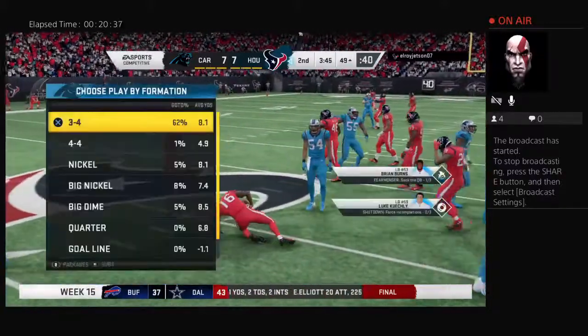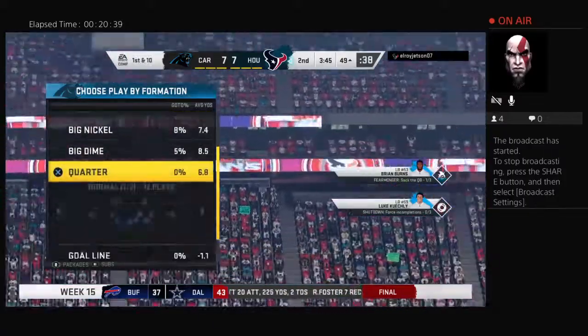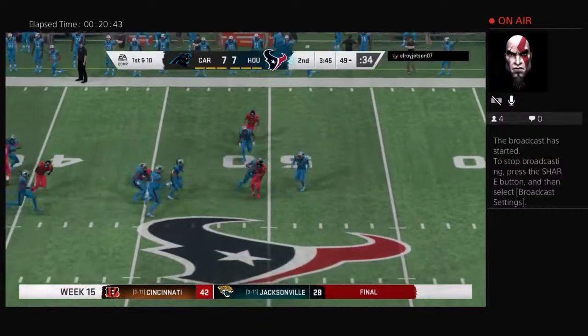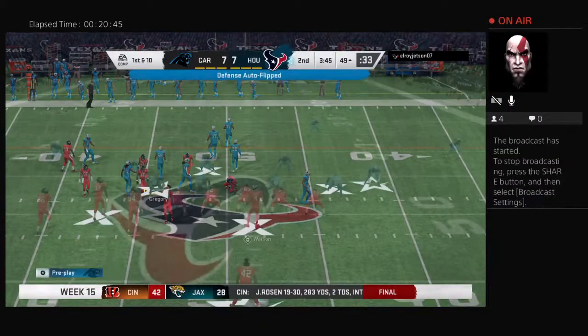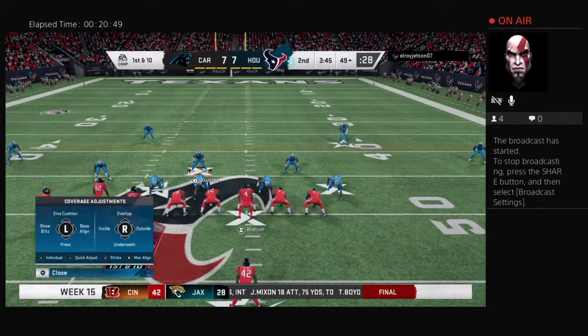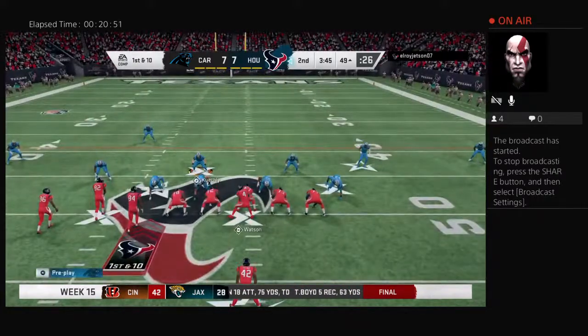Officially, that'll go as a 52-yard punt. Not too shabby. And the Texans with great field position to start this drive as they take over 1st and 10. Check right. Slam. 2 points down, he's coming.